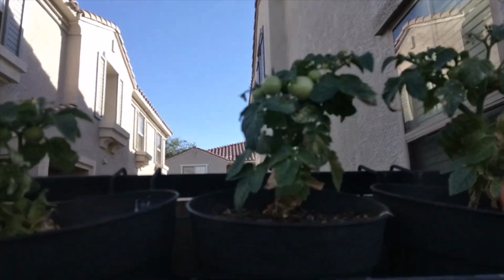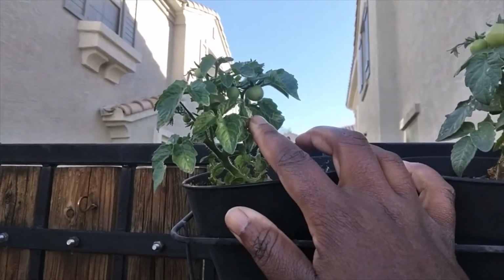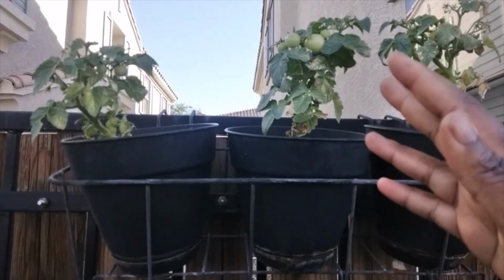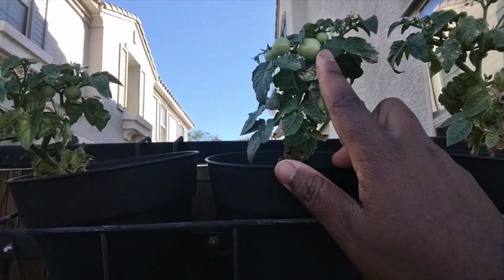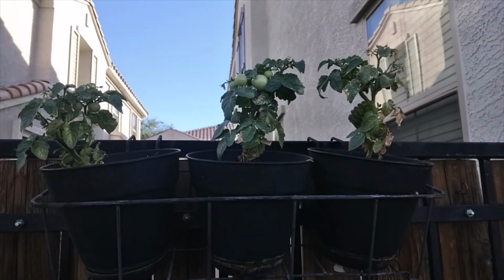We have some Thumb Tom tomatoes up here that are growing little tomatoes. Now these tomatoes aren't the best tasting tomatoes, but they're more like a nostalgia thing and they make good seasoning, but you have to make sure that they're completely ripe. Don't let these ripen on the countertop. They won't have their full flavor.